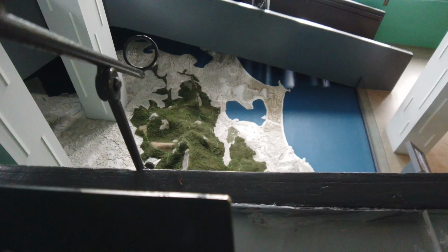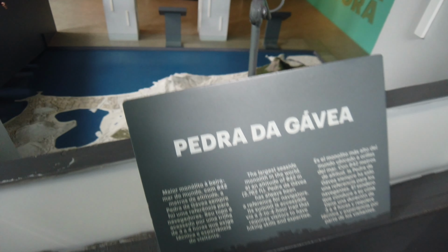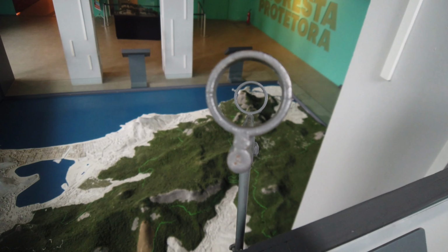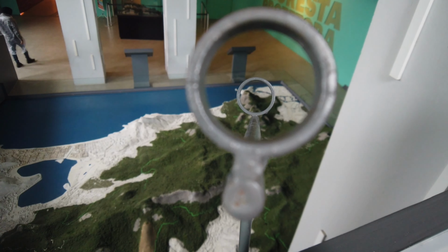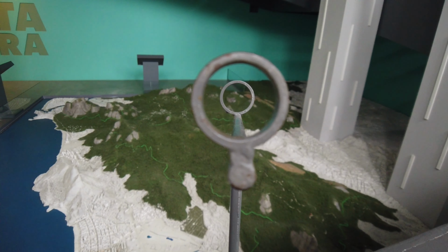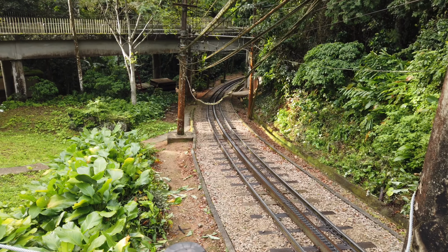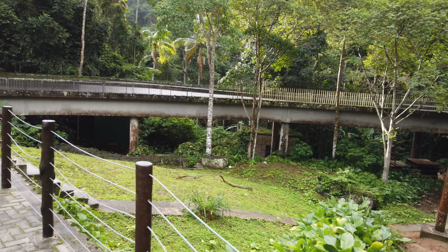Check it out from here, you can see Christ the Redeemer. And from this one, you can see the Pedra da Gávea. There's one more we can still check out from another viewpoint. Pico da Tijuca. Cool. These are the train tracks that take you up and down the hill. Everything's green.